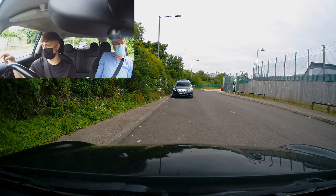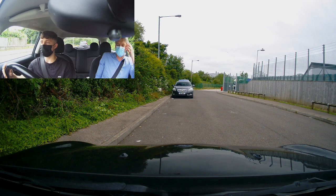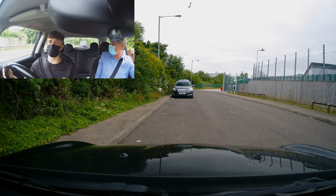Am I doing a little bit? Yeah, I mean there are cars here, it's very quiet here, so just get it. So just pull up on the right hand side. Do your blind spot.